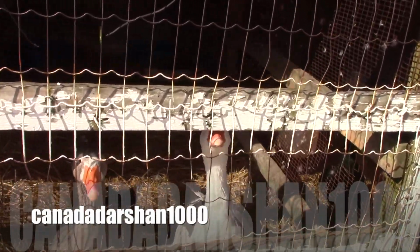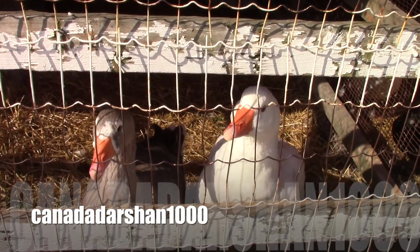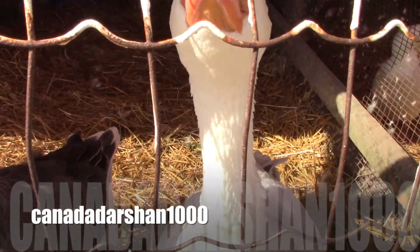And the quality is so good, it's so fresh. And see, this farm even has some animals here. Kids come, they can feed the animals and also they can play with them.